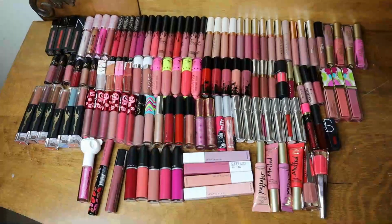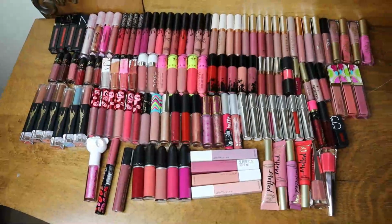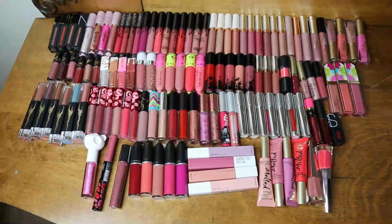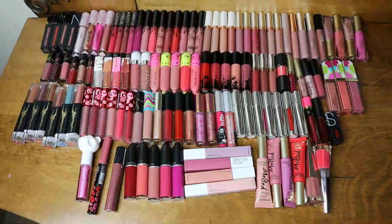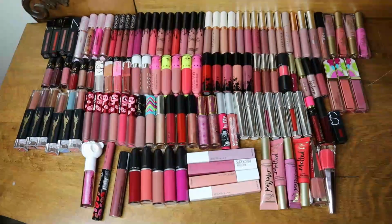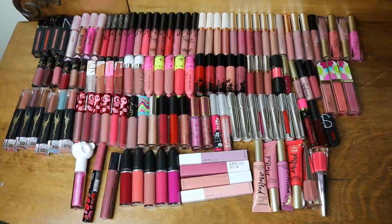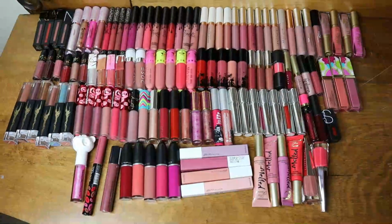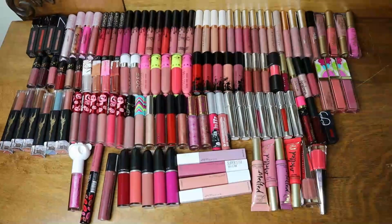I wasn't originally going to do a self-isolation declutter, but as I've been going through these, I found a lot of colors and formulas and things that don't work for me anymore, or products that have expired. And I just feel like getting a refresh of my makeup, and I don't want to be buying more makeup right now because it just seems wasteful when I should be saving my money, in case eventually I don't have a job anymore like a lot of other people that I know who are in a rough financial state. So I think just buying makeup right now is kind of disrespectful in a way.